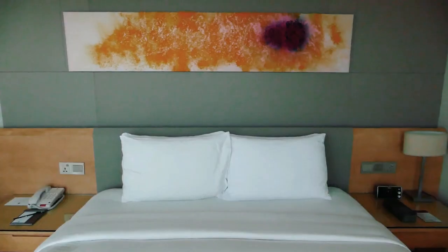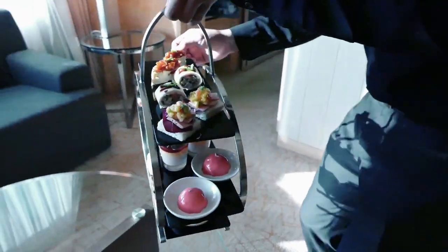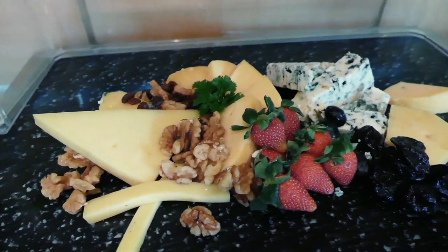Actually, the DoubleTree in Kuala Lumpur did that there as well. It must be a DoubleTree thing. Anyway, I thought that was fantastic, not having to go down for high tea. So that's really fun. The executive lounge is big and spacious and lovely.